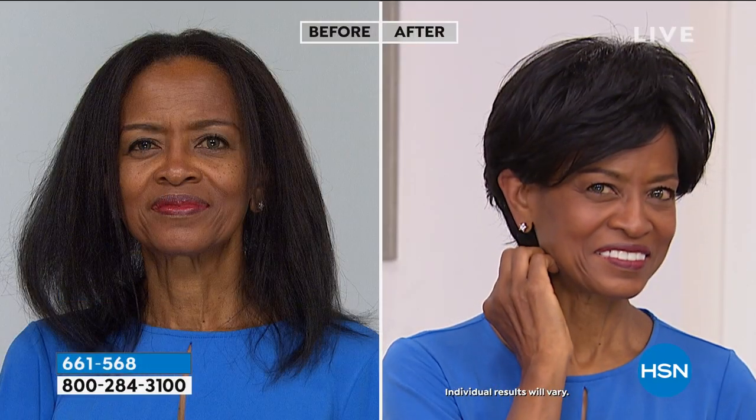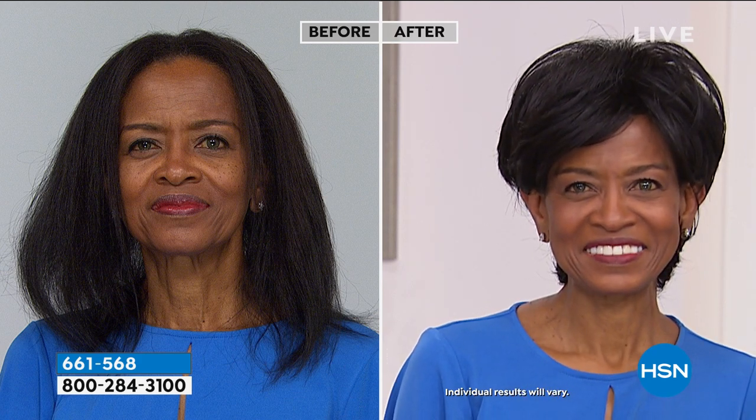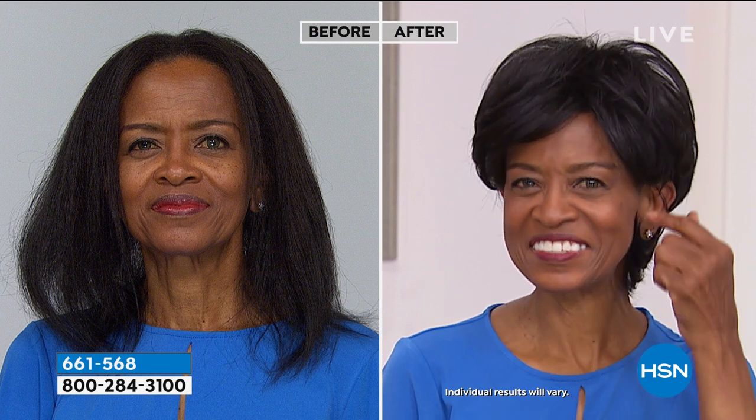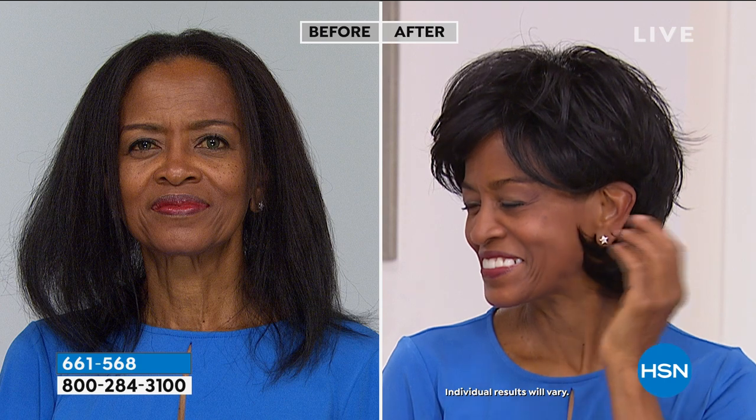Most women don't have the hair for it, and Melinda looks stunning as well. She's got both sides tucked behind her ear. I keep speaking to that because you know a wig is made well when you can tuck it and not see the construction of the wig.